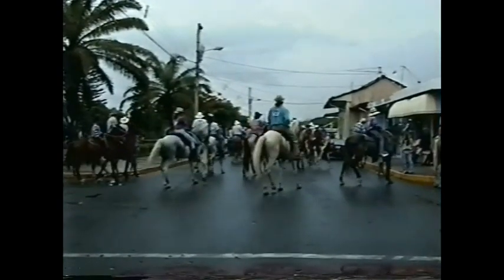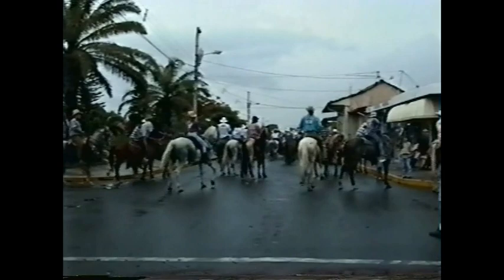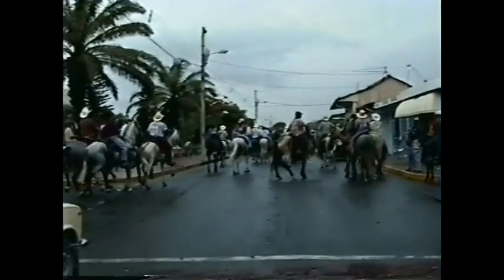A little parade here in town today in Liberia. And we're all broken up here and parked, and I'll move ahead a little bit to make them think I'm thinking about it.